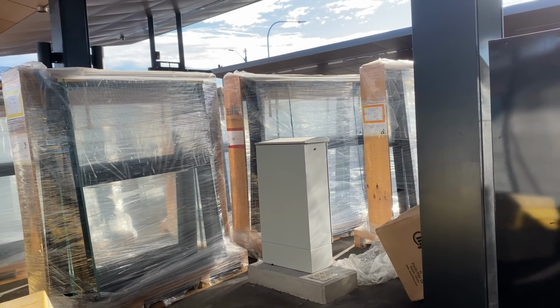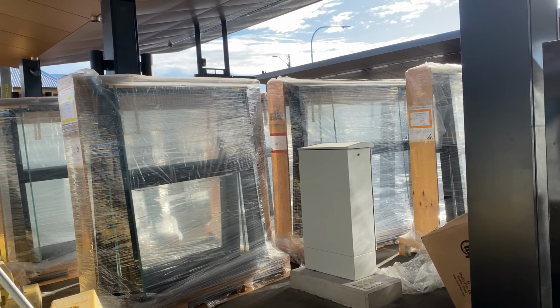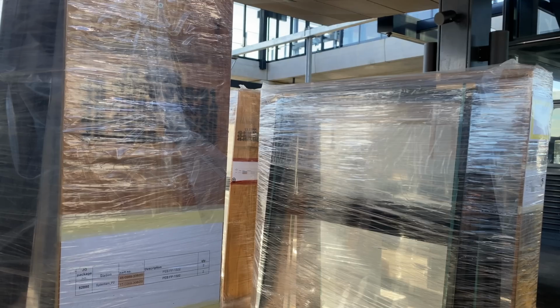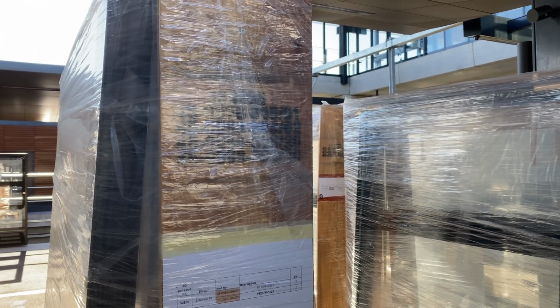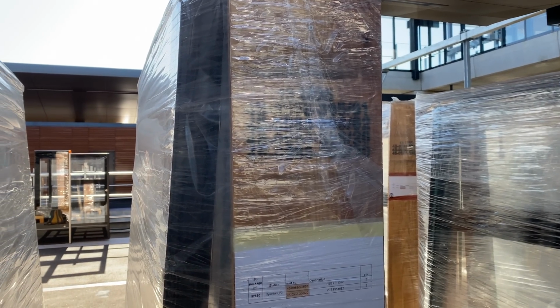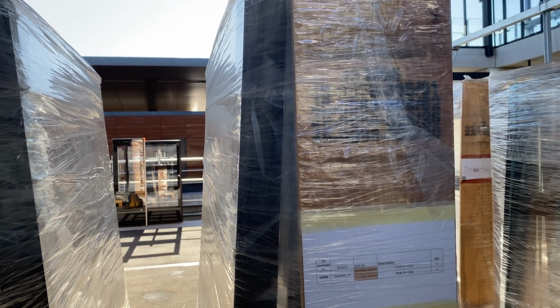Here is a close-up of some platform screen doors waiting to be installed. These were taken from some gaps in the fence on platform 3. You can see some platform screen doors for platform 2 in the background.